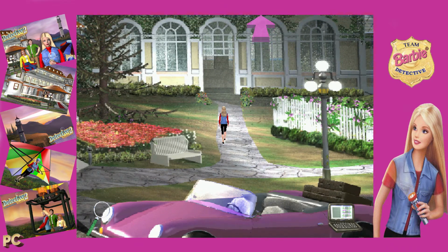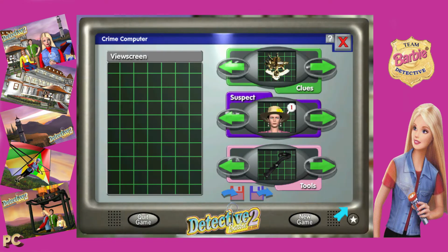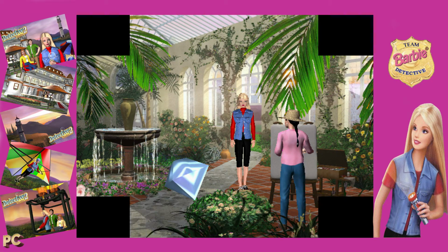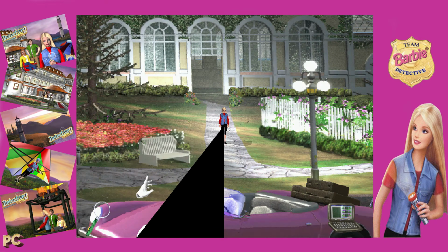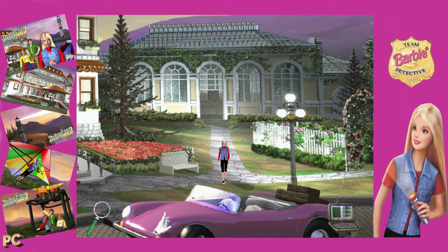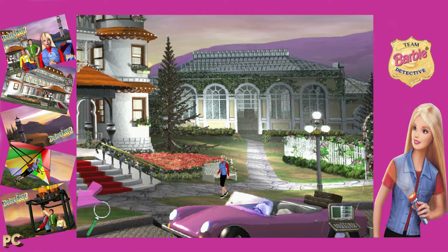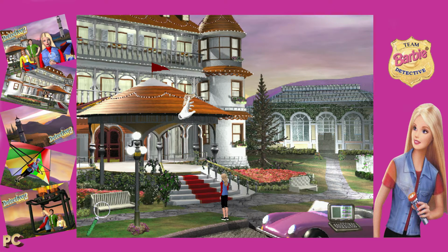We've got to keep looking. All right, let's check with Becky. She's a real cyber. Use the arrows to scroll through. Good thinking. Let's take a picture. We can store it in the crime computer. We can have Becky check this clue out in the crime computer. Let's get a snapshot of it.